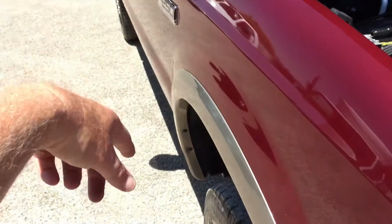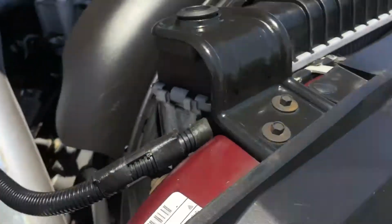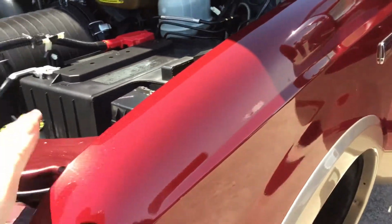There's a Ford stamp there, so that's the original fender. That's the touch-up from where they stole the emblem there. Cat stickers where it belongs. Ford stamp where it belongs there. Like I said, this is a Ford fender, so that's good. But we tell everybody what we know.